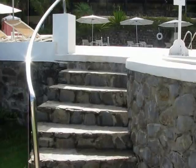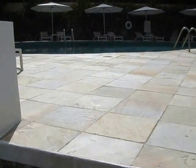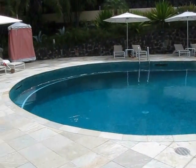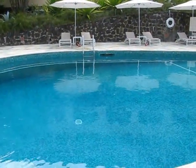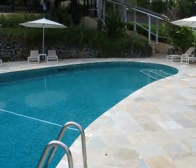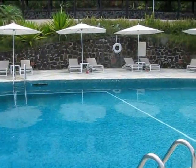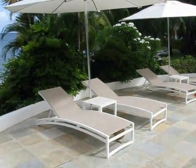So up a very small flight of steps to the other pool. Again, you'll notice incredibly quiet. 9 o'clock in the morning, only a couple of people out here. 6 foot depth at one end and a 3 foot depth at the other end. But again, very peaceful and relaxing. And you'll notice that the drinks order red flag facility is also available by all of the pools.